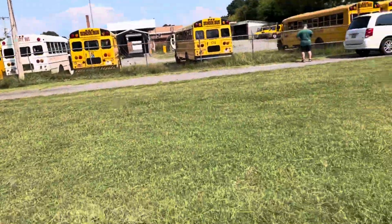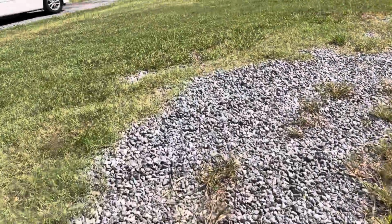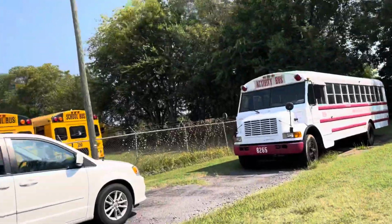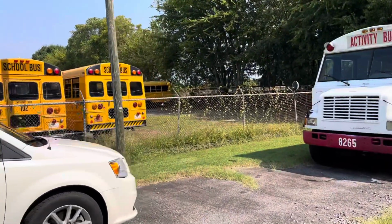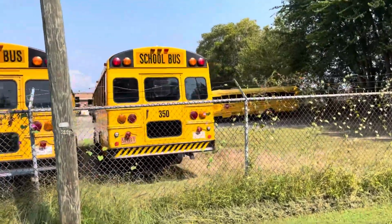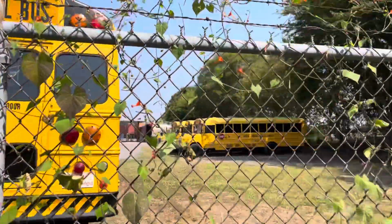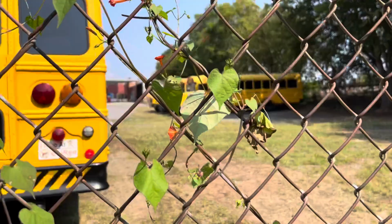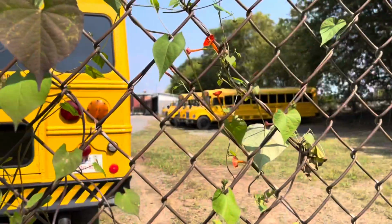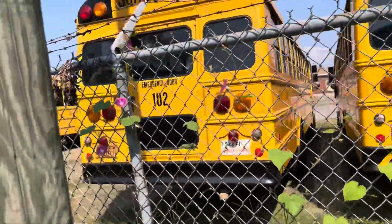Some retired handy buses, which is pretty cool. Got 350 over here, a 90 or 2000 FS, I believe so. We also got 39, 351, and 109, if you could see over there. One Thomas FS65.